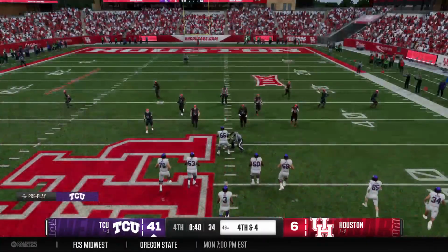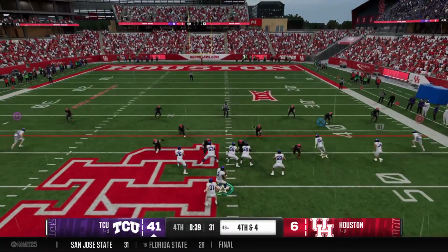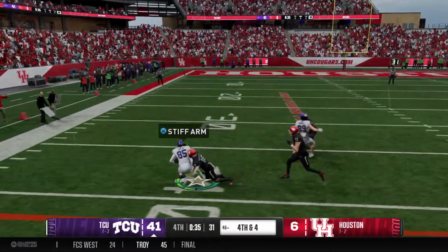They're not worried about the clock. They're not worried about the score. They're not worried about early downs. Still trying to execute their offense. Still trying to make big plays. And they've had a great day so far.